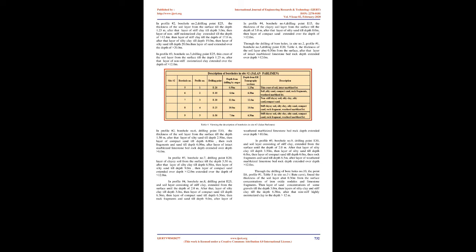In profile number 2, borehole number 11, the point E32, found the soil layer extended from the surface until 0.50 m, with concentrations of nodules of iron oxide and limestone fragments. Then a layer of silty clay until the depth of 3.0 m. After that, a layer of stiff clay to a depth of 12 m.